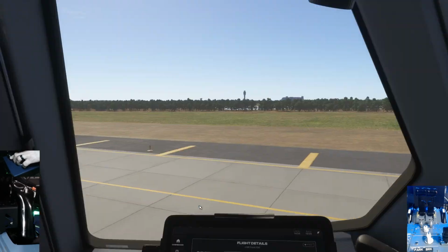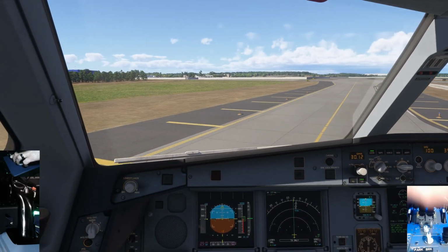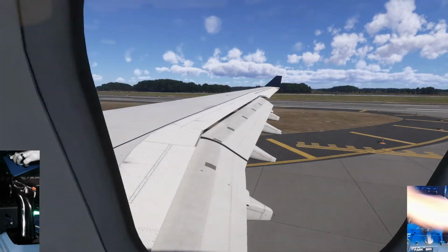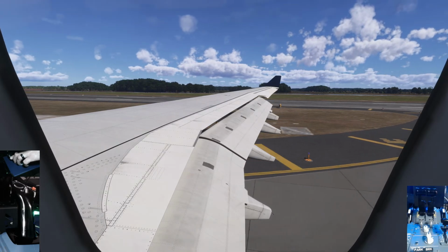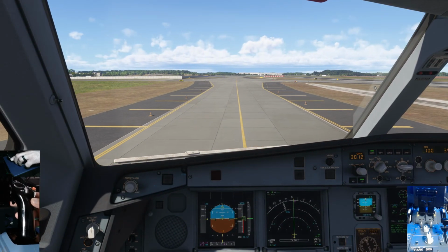Traffic Delta 320, sending via riders to sending out for Iowa, right. Orlando traffic, Cactus 357 heavy, we're clear, 35 right.